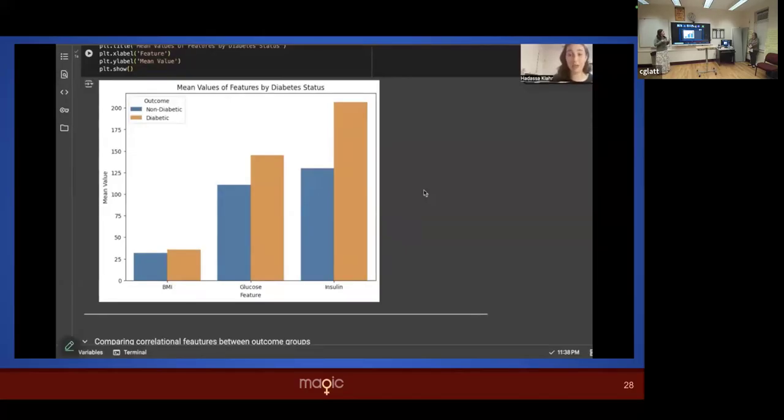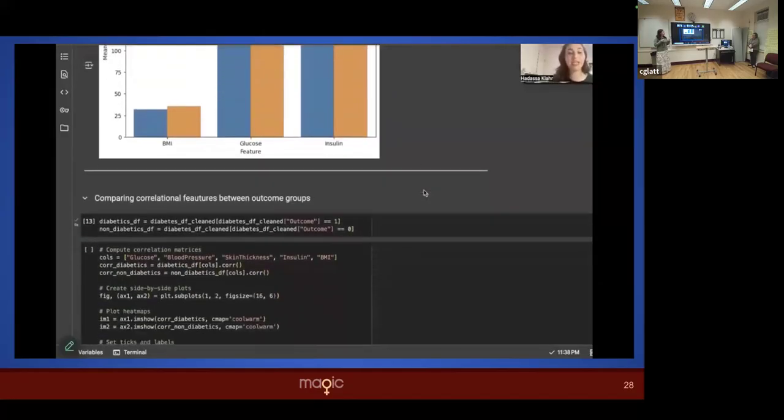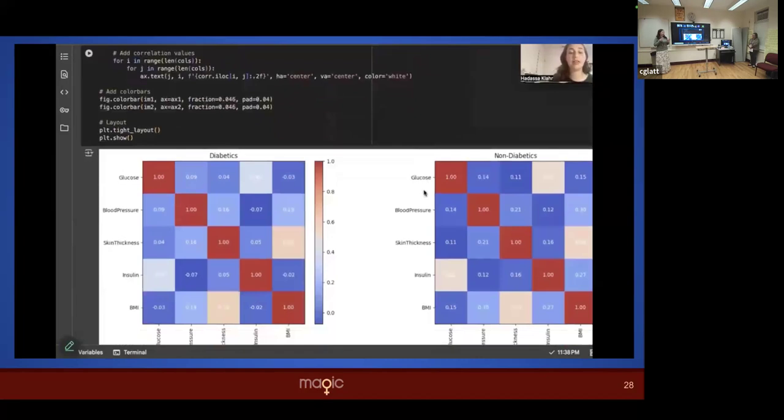And the same goes for insulin. Those with diabetes had a much higher mean value than those who did not have diabetes. So this gave me an overview of understanding the data through comparing these means. And I thought these features were important to focus on because they're important aspects of those who have diabetes.